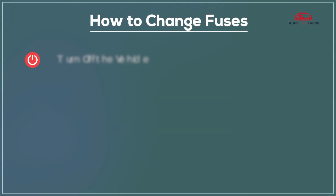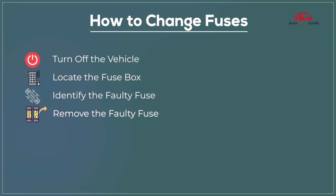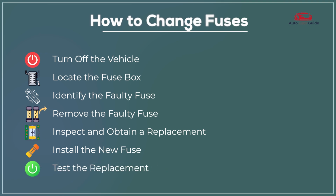How to change fuses. Turn off the vehicle. Locate the fuse box. Identify the faulty fuse. Remove the faulty fuse. Inspect and obtain a replacement. Install the new fuse. Test the replacement.